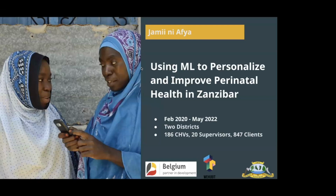It was rolled out in two northern districts, North A and North B, here in Zanzibar. It included 186 CHVs and 20 supervisors, and involved about 847 pregnant women.